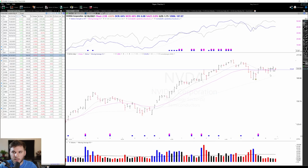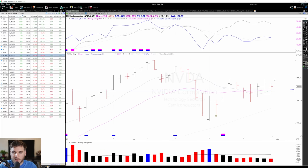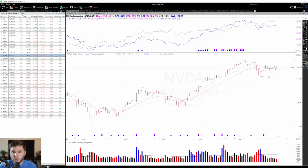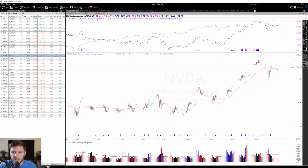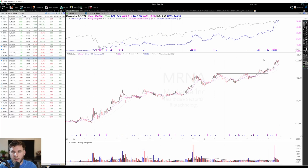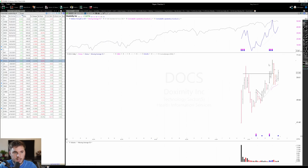NVIDIA going sideways pretty much, and you can see that 200 is a little bit of resistance at this point. Decent closing range today, but we'll see how it acts. I like how the moving averages are curling above, or actually below price, and this will be on watch because it is a super strong stock. And once again, this was a move out of a longer term base. Moderna, like BNTX, super strong, trending above the 10-day moving average, looks great.